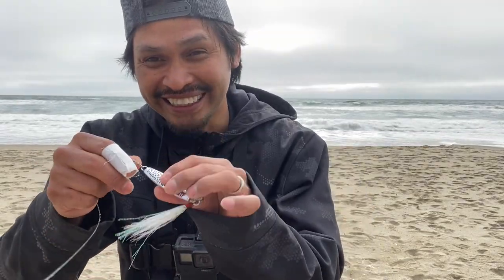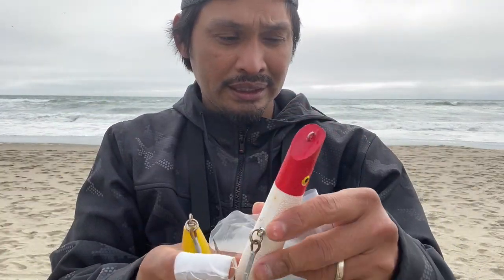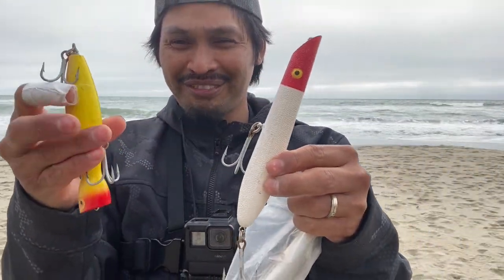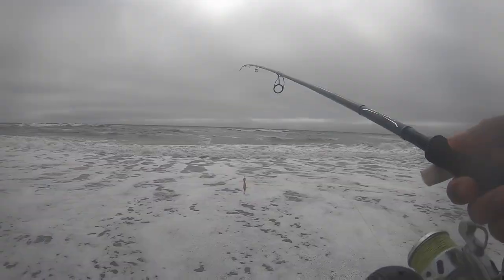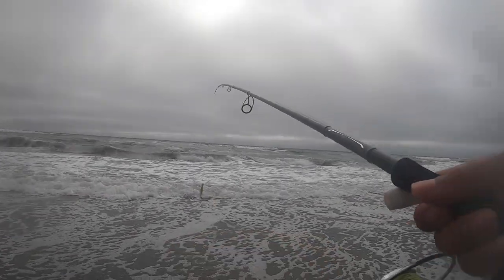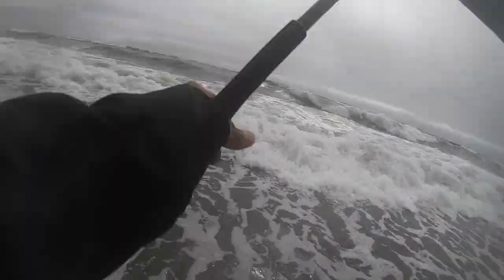We're gonna switch up to a popper or topwater lure. I haven't really caught my first fish on a topwater lure, so hopefully today. I don't know, because if I can't catch a fish on a bucktail or anything, I don't know if I'm gonna catch one on the topwater lure. Which one do you want me to try? This one or this one? I've never caught on either, so I'm gonna try this one. Let's go. See, the water surface is a little flat. It's not too much white water or splashes. So I guess this is a good time for us to try the popper.